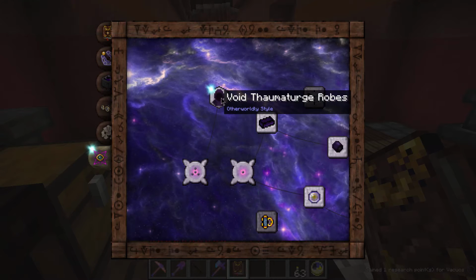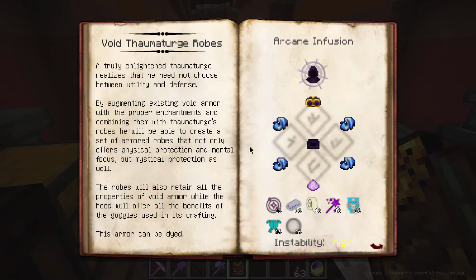What does that have to say about it? Otherworldly style, did I read that? I think I did. Ooh. A truly enlightened Thaumaturge realizes that he need not choose between utility and defense. By augmenting existing void armor with the proper enchantments and combining them with Thaumaturge's robes, he will be able to create a set of armored robes that not only offers physical protection and mental focus, but mystical protection as well.